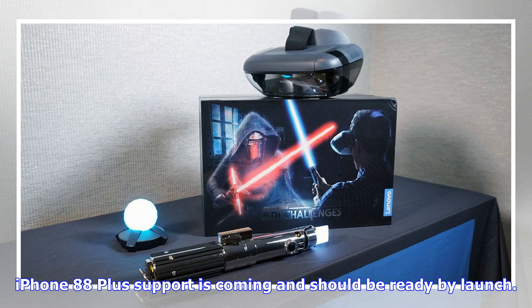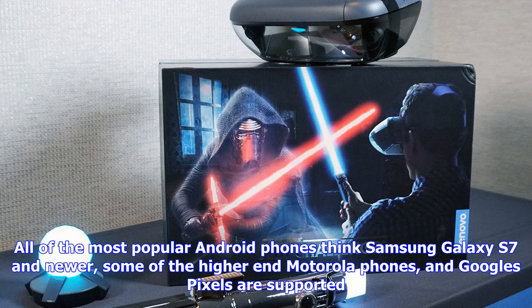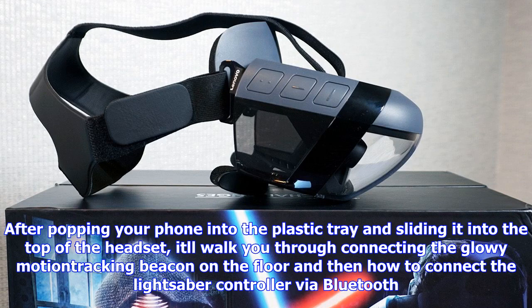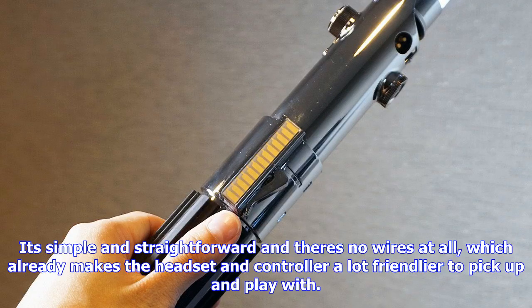All of the most popular Android phones, think Samsung Galaxy S7 and newer, some of the higher-end Motorola phones, and Google's Pixels are supported. I'll have to check for compatibility, but I imagine many older devices with less powerful processors won't work. After popping your phone into the plastic tray and sliding it into the top of the headset, it'll walk you through connecting the glowy motion tracking beacon on the floor and then how to connect the lightsaber controller via Bluetooth. It's simple and straightforward, and there's no wires at all, which already makes the headset and controller a lot friendlier to pick up and play with.